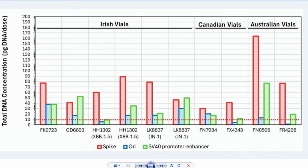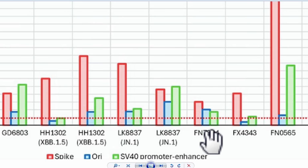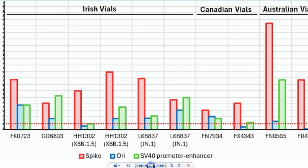Well, clearly not. So if we take, for example, these JN1, this is the very latest thing, when the manufacturers are supposed to have got their act together. And we find that in the very latest vials, the very latest product, we've got very high levels of spike protein, very high levels of original sequence in blue, and very high levels of, in green here, SV40.